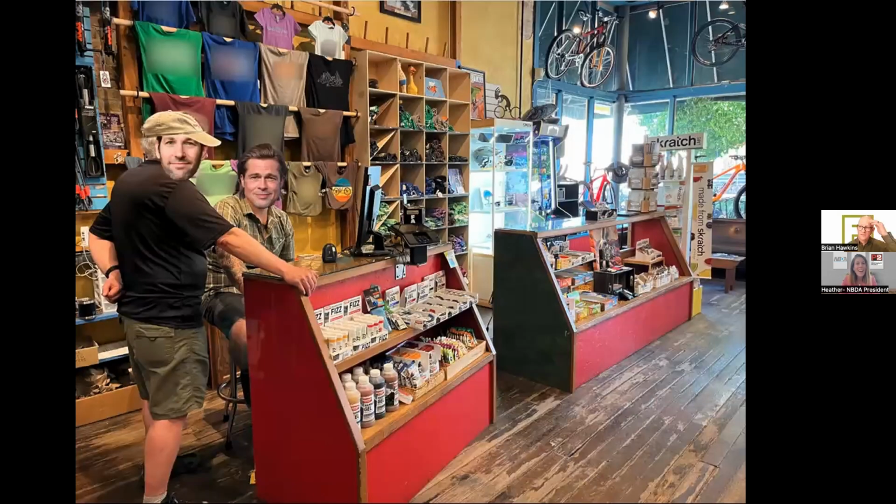Okay, I've obscured the identities of these people a little bit. I was shocked that Paul Rudd and Brad Pitt are working in this store. I know. Yeah, me too. You'd think with those guys in there that there'd be a crowd, but not really.